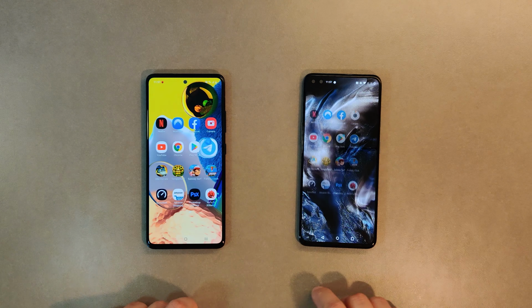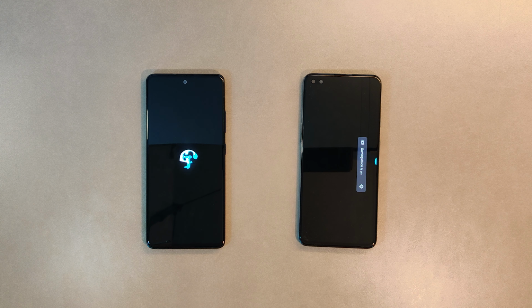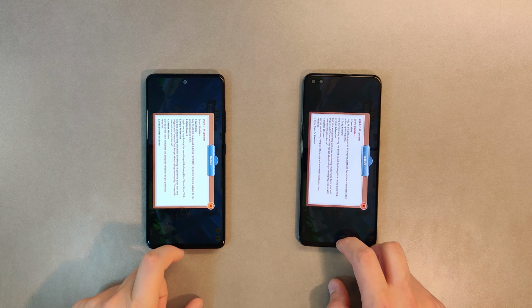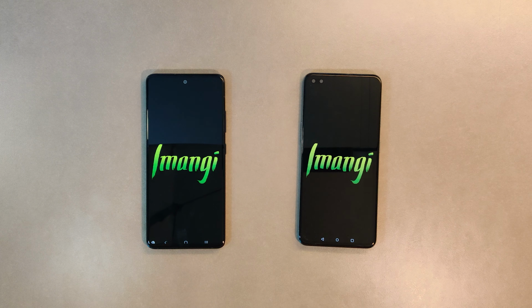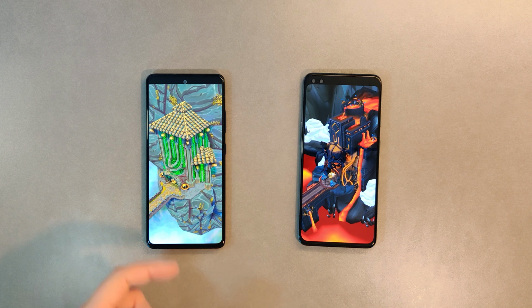Same goes for Telegram. Now let's run some games to see how they perform in terms of loading the games. So very similar, a bit faster on Galaxy A51. So now let's continue with running another game. Let's go with Temple Run. And it was a bit faster on Galaxy A51 and also loaded faster.